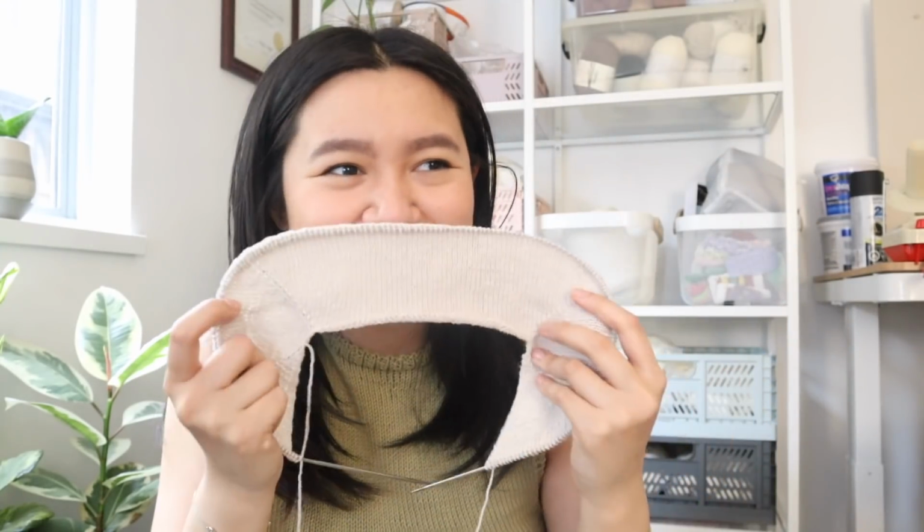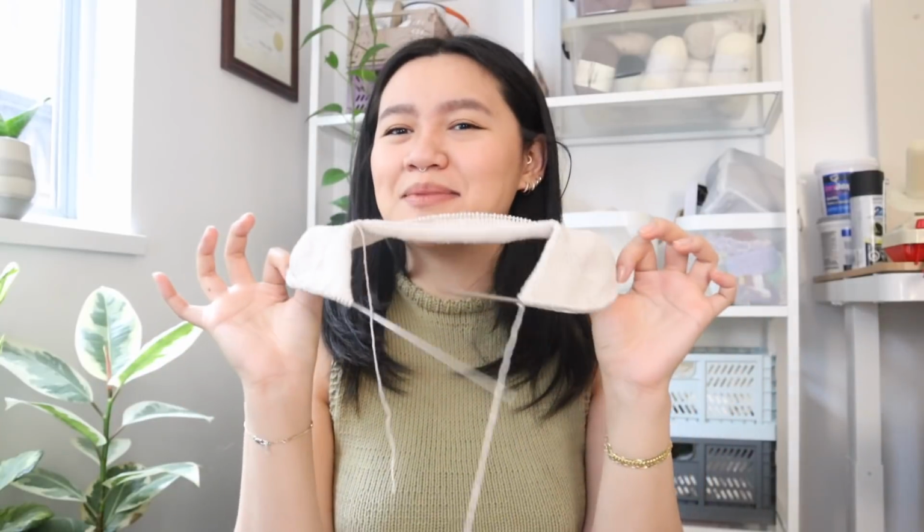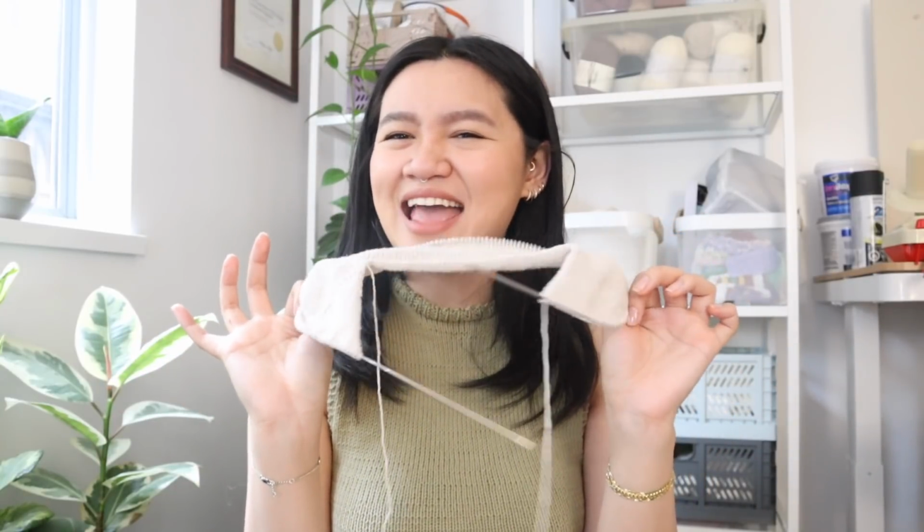I was looking at this the other day and I was like, I'm really excited to finish you, even though I'm not even done with any of the yoke yet. I'm just really excited about wearing it. I think it'll be a perfect t-shirt. And I'm really excited because it's so luxe, because it's silk.